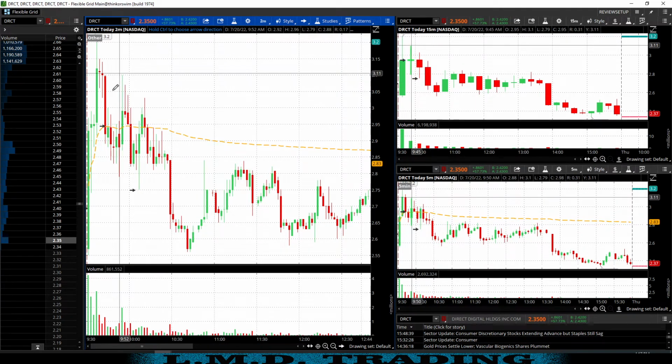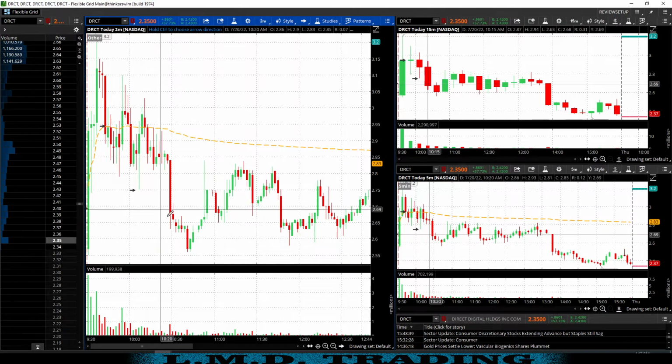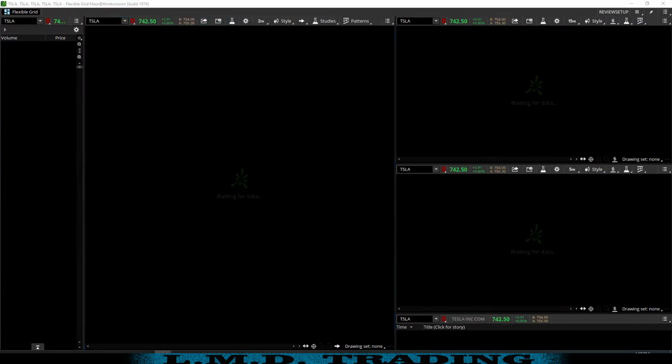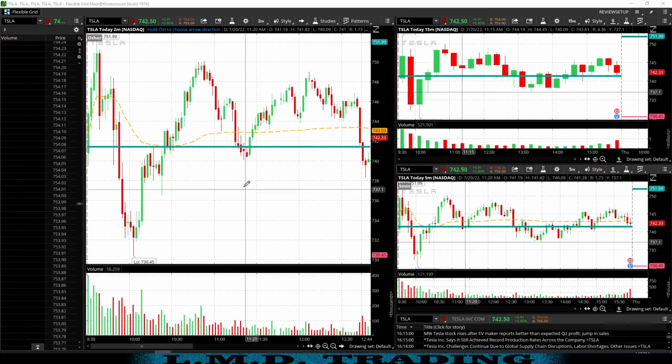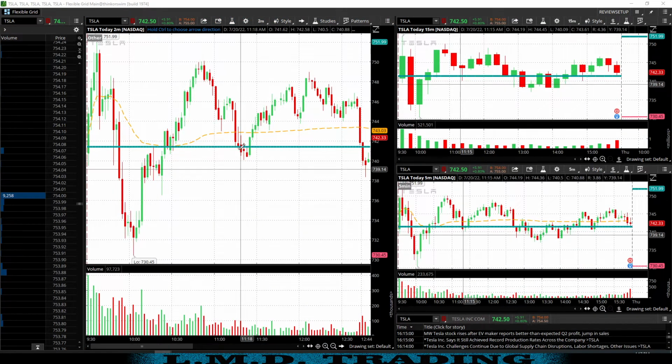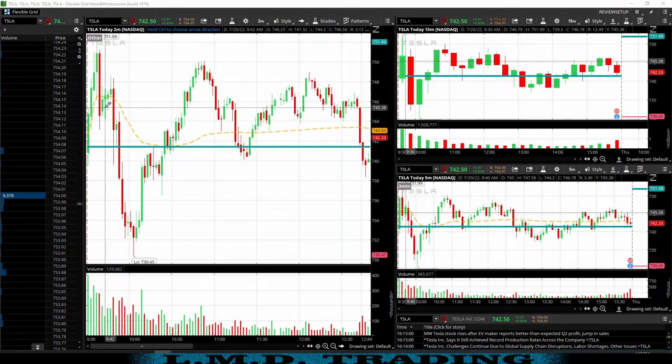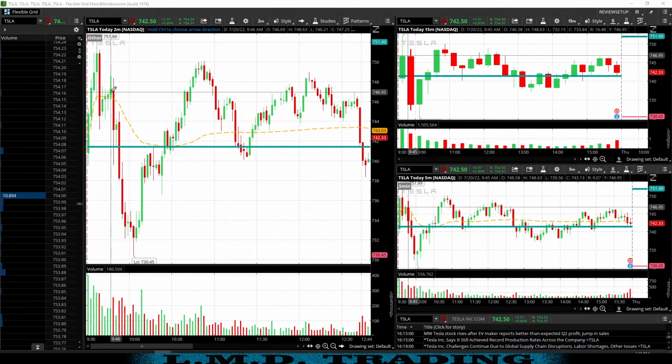So that was DRCT. If you didn't catch that move off of the open, there wasn't really another pattern there to trade based on my trading plan. But next trade was Tesla. And we'll review both of these Tesla trades. We got in this one at 946. Right there. We got in this one at 747.69.